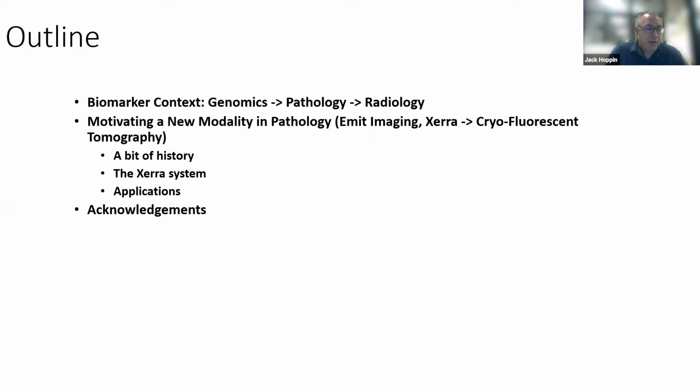Just by way of background, my name is Jack Hoppin. I'm a mathematician. I was one of the co-inventors and catalysts for the technology. It's relevant context to tell you that I founded and was running a company called Invivo, where we developed this technology, and we started Emit Imaging to really fully make an end product of this modality that I'm going to teach you about today.